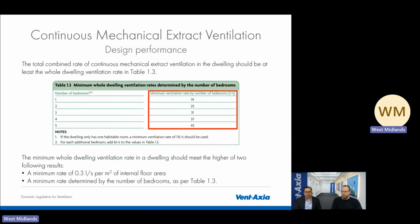The continuous extract rate has to be calculated in two ways, and the larger of the two volumes will be used. Step 1 is to obtain the rate from the number of bedrooms. Step 2 is to multiply the total floor area of the property by 0.3 litres per second. Should the continuous rate be higher than the minimum high rate, then the continuous rate should be used for the boost as well. There is no need to increase the speed to give any additional boost. However, dependent on various factors, such as lifestyle, you should consider a minimum of plus 10% boost.